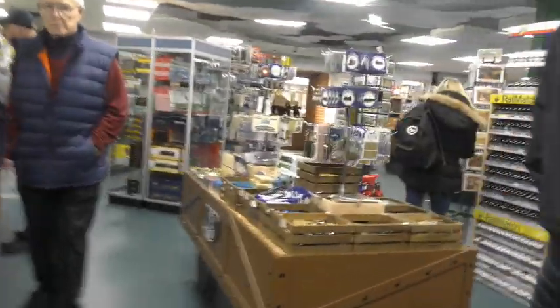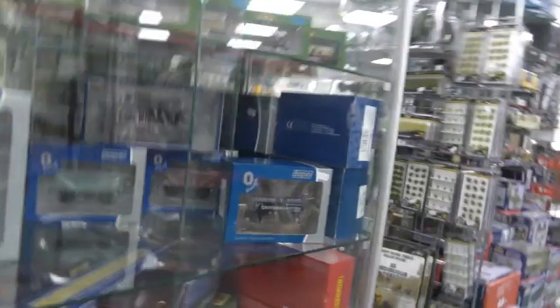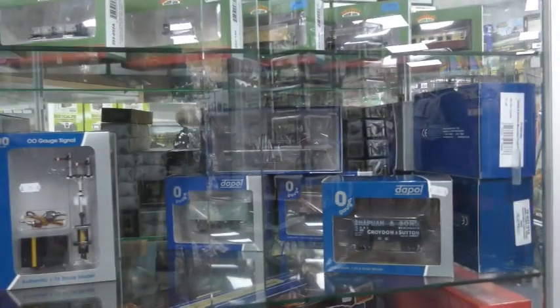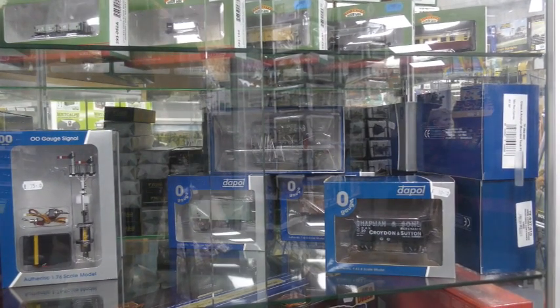Ooh. Bluebell Railway books here. And there's an office there. All sorts of Hornby products in there. There's something for everyone here, kids and adults. Got O-gauge Dapol stock, narrow gauge Bachmann's narrow gauge stock. Oh, they've got an N-gauge double Fairlie there. N-gauge model of Blanche. Got a double O-gauge.